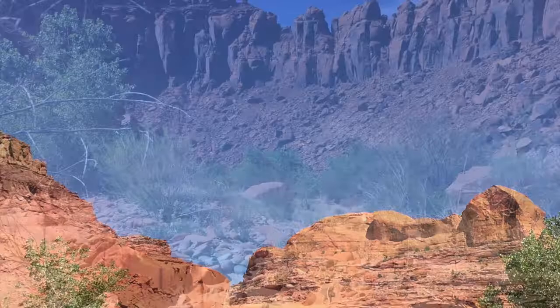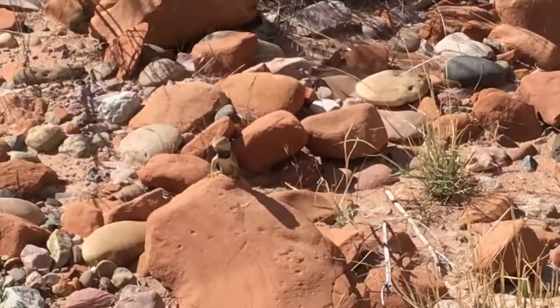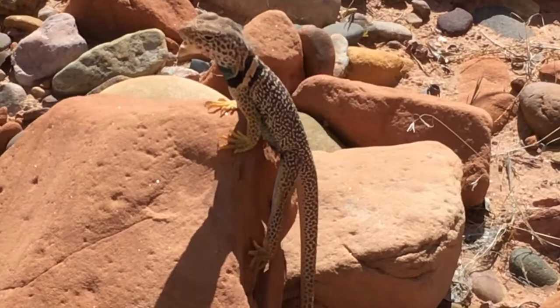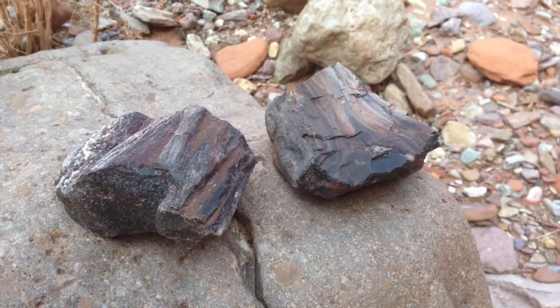As I make my way down the banks of the Escalante River here, just came across a beautiful lizard with a black collar and yellow feet. Got kind of a striped collar actually. Beautiful little guy with sort of dark gray gills as well. Bit of a show off, I think. Really nice that he could strike a pose for me here.